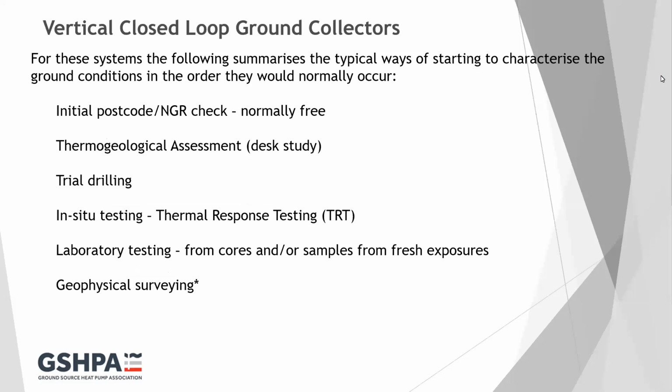So vertical. For these systems, the following summarizes the typical ways of starting to characterize the ground conditions in the order that they would normally occur. Initially, it's a postcode check. I've got an example at the end of this talk, but somebody will approach us with a postcode and a driller might say, so what might I expect at this location? And we give them the heads up. And if there's no issues, and we've got rough figures, some lookup tables about the number of boreholes they might be looking at, and it all stacks up.